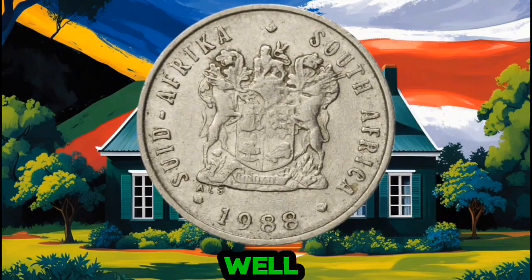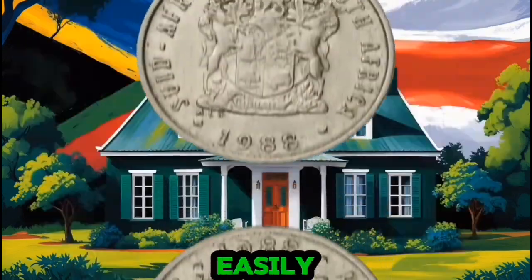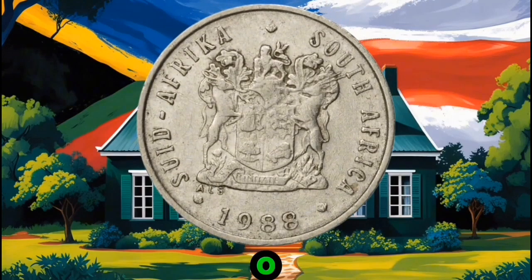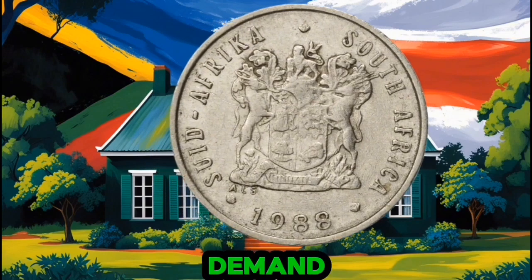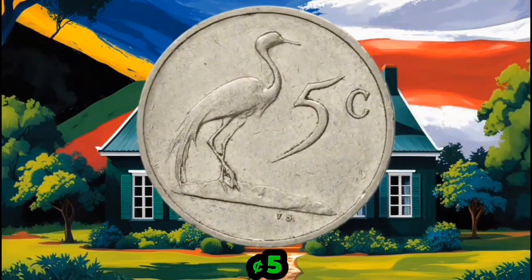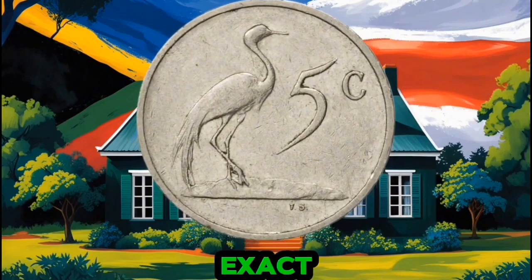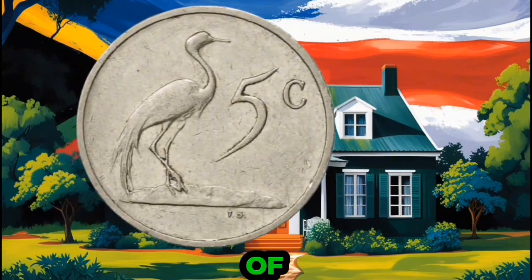Now you're probably wondering, how much could I actually sell this coin for if I have it? Well, a coin in mint condition or one with proof status could easily fetch anywhere between $45,000 to $50,000 at auction, depending on the demand at the time. Recent sales have shown that the 1988 proof 5-cent coin has been sold for high prices at major auctions. The exact value depends on the coin's condition, rarity, and demand at the time of sale.